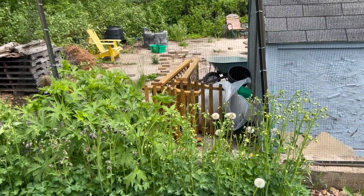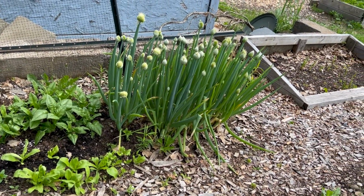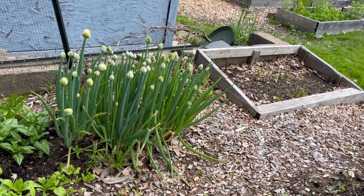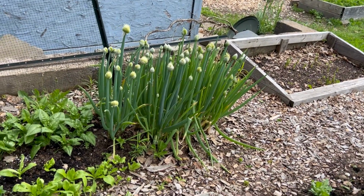My poor broken arbor back there. There are some more calendula and some spinach plants back there, which are starting to go to seed already, and some perennial onions that I don't really use much. I used a little bit this year. Seems a shame to get rid of them, but I may if I don't end up using them again.